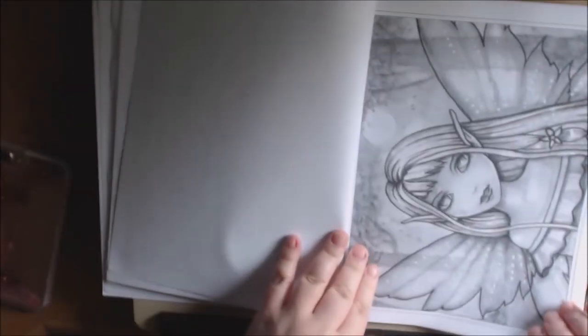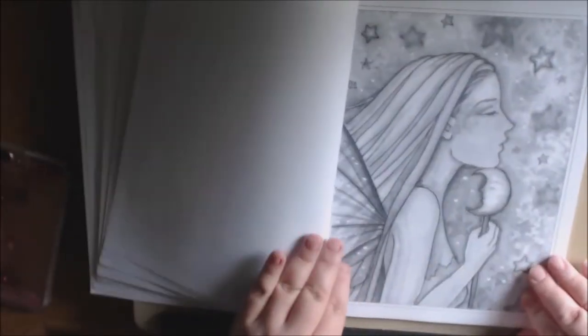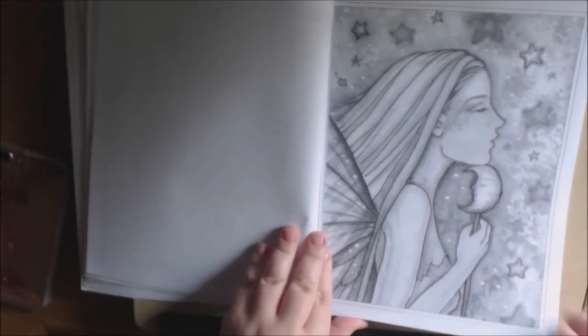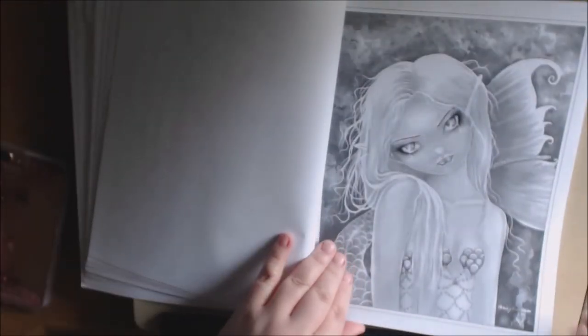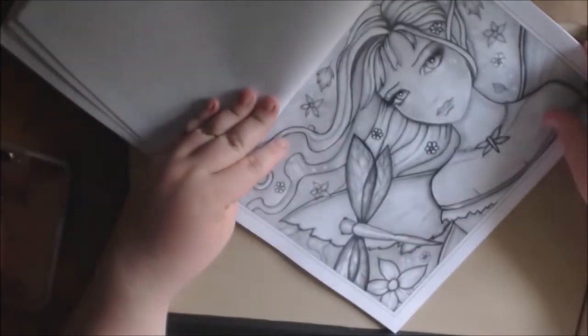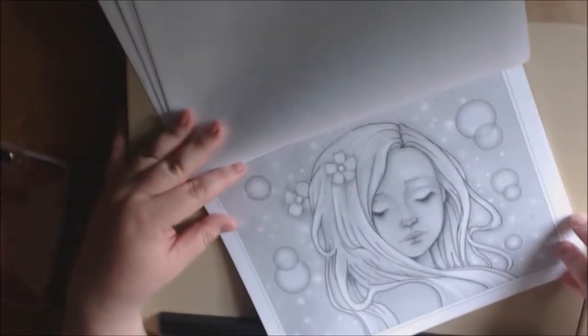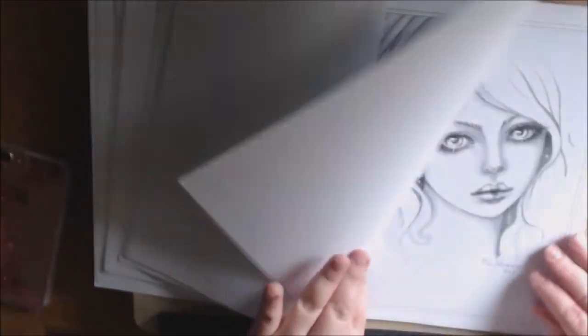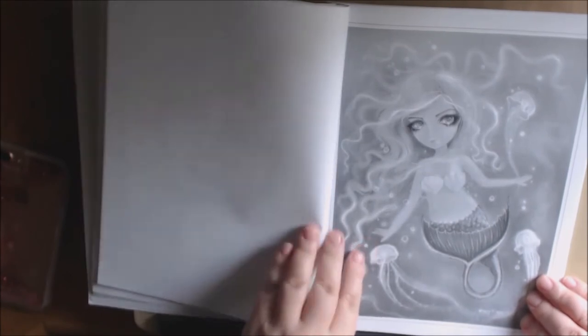Really pretty fairy. Beautiful. She just makes the prettiest faces. I love this. I love them all. That's the problem. Mermaid. The mermaid. Kind of the fairy. And dragonfly. This picture is so beautiful. Another mermaid. The eyes, the way she gets them to sparkle. I love this little mermaid.